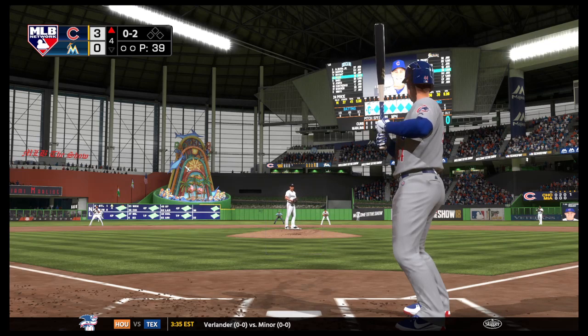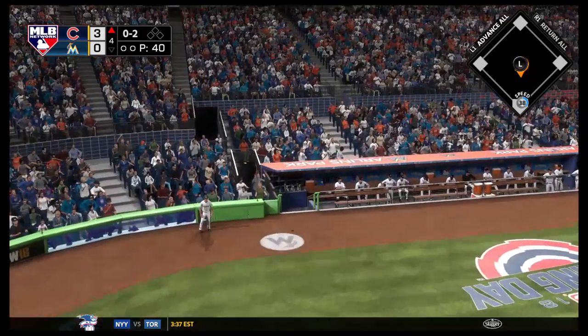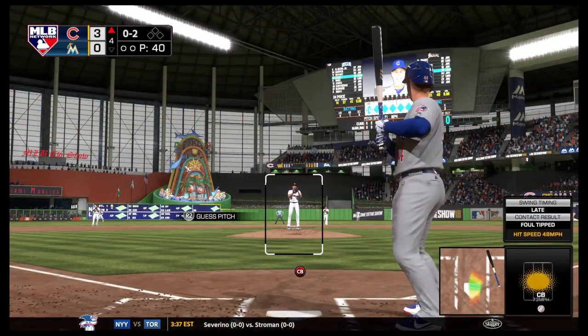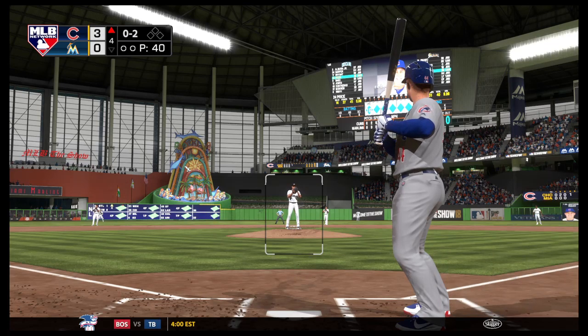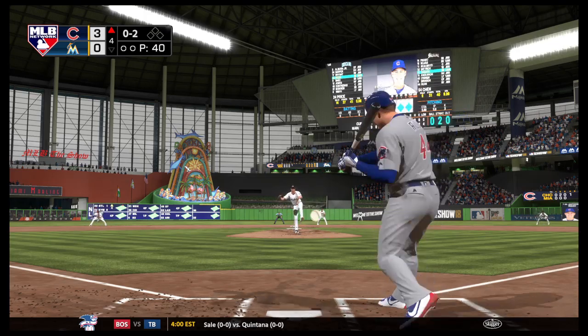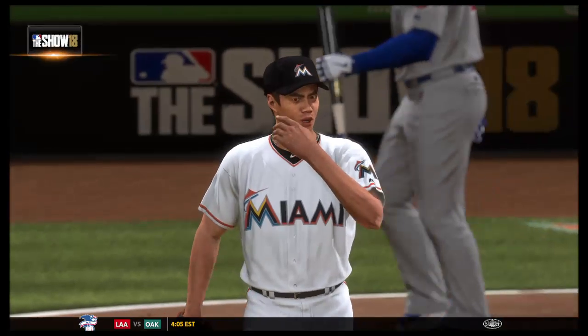Pitch on the way. Very weakly on the ground. That ball's foul, so a good job to fight it off and stay alive. As a pitcher right there, do not be surprised if he throws the same exact pitch. He was lucky to foul that one. Fastball swung on and missed for the first out.